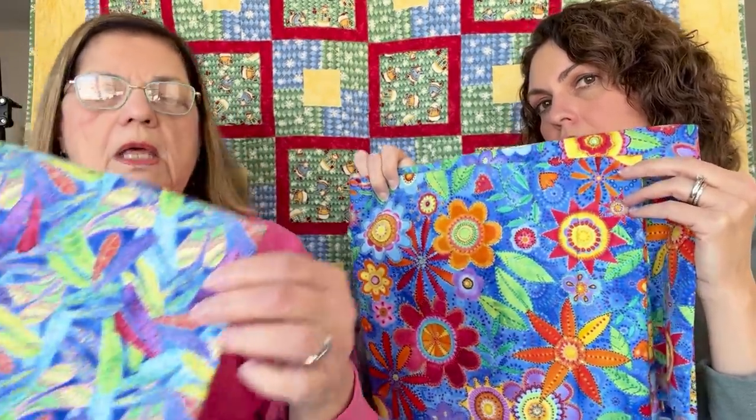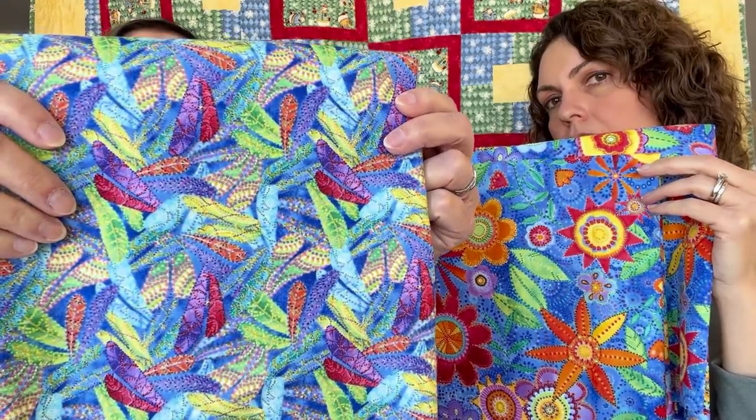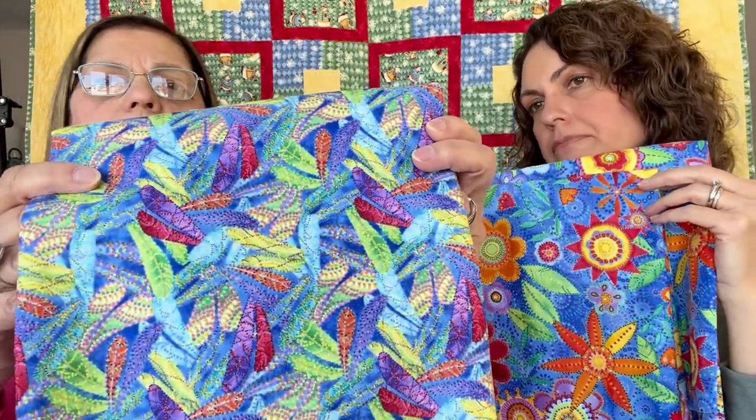This is the complement to that. Yeah. And it's the border. The binding. The binding, yeah. It goes with this. So I'm really excited. So you had fun at the quilt shop.